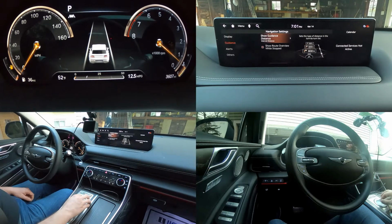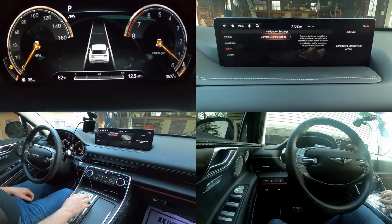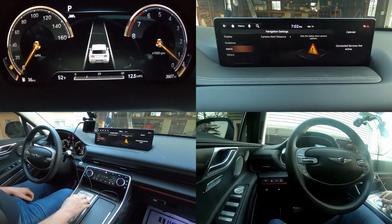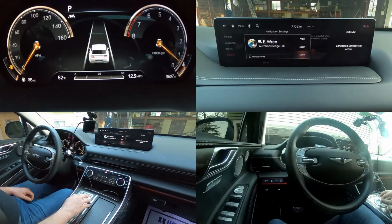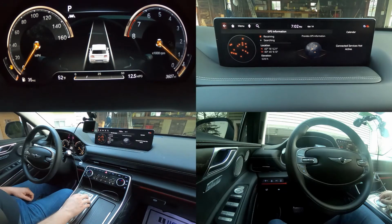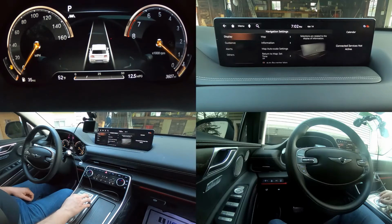Under guidance navigation settings, you can choose to show the guidance distance at different intervals or cumulative distance. And show route overviews while stopped. You can customize the camera alert distance, but that would require Genesis connected services to be activated. And then there's different options for previous destination settings. Fuel price info, different user data that you can import or export, GPS information for your current location, and a reset function. That's it for navigation settings.